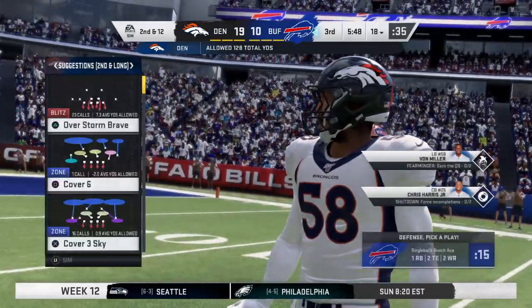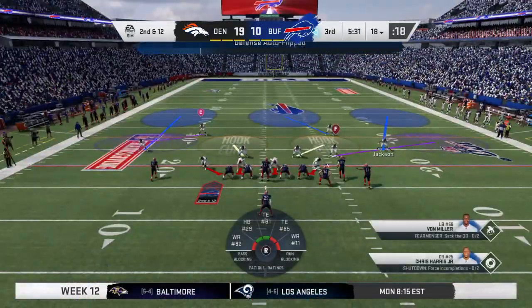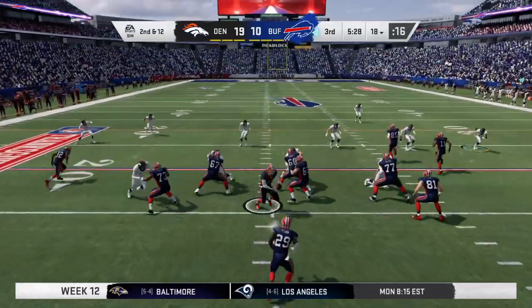A loss of two there. Second down. An interesting and intriguing decision there defensively, because they kept extra DBs on the field.